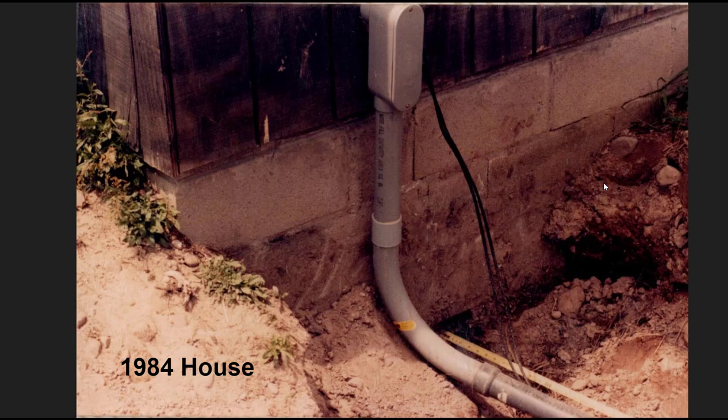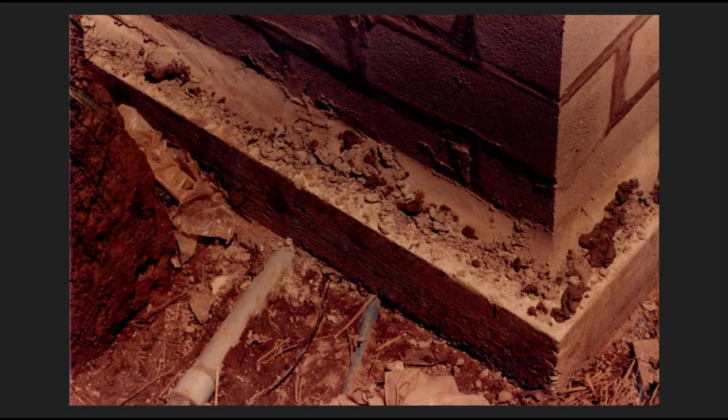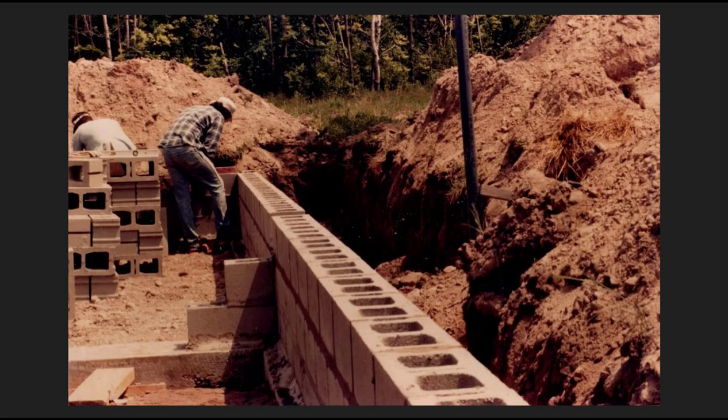In 1984, we went ahead, excavated out the area of the foundation where the house was going, and ran some conduit underneath the footer where the block walls would end up going for the house. So we have an 8-inch footer by 24 inches wide. My brother Dave was heavily involved. He's the one who engineered and designed the passive solar home that we're building at this point.